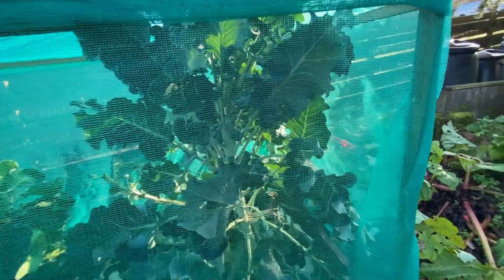Oh, sorry, the sun's in the way. I'll move over here. Here's my brassica bed. I've had swede out of this. I've had calabrese, and you can see I've got some nice Brussels sprouts. I harvested some of those yesterday, and then a couple of big purple sprouting broccoli that I had to sort of prop back up because it got blown down in the wind.